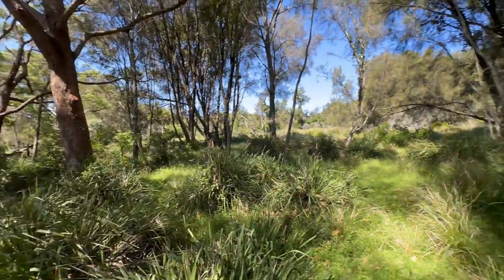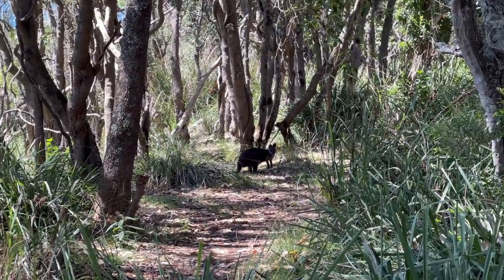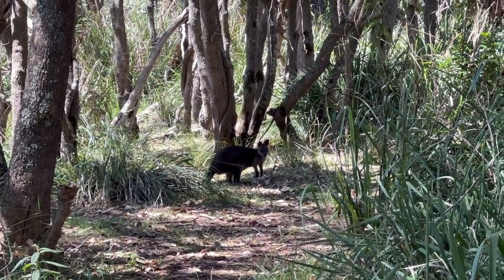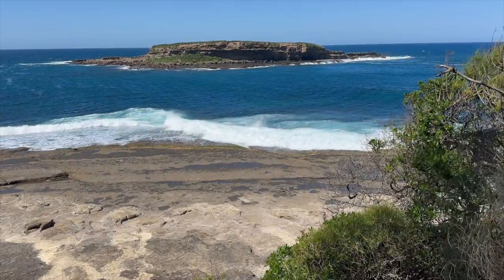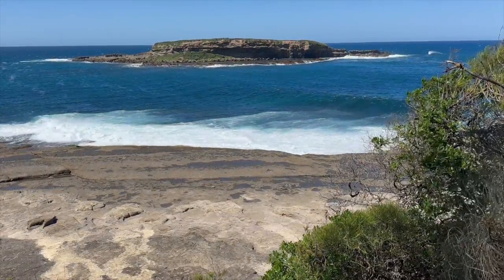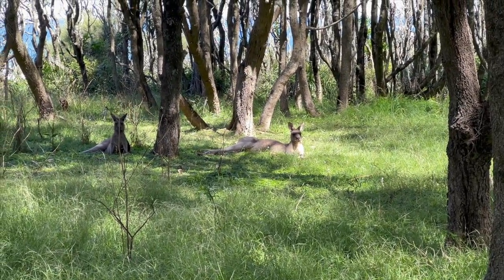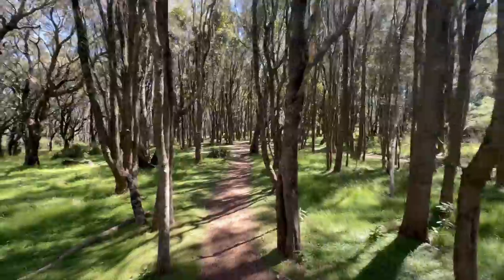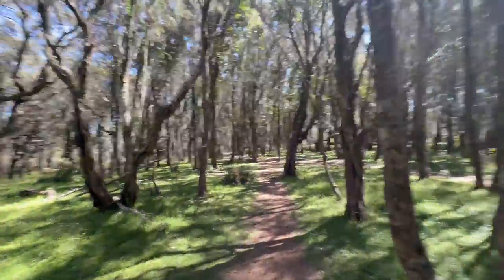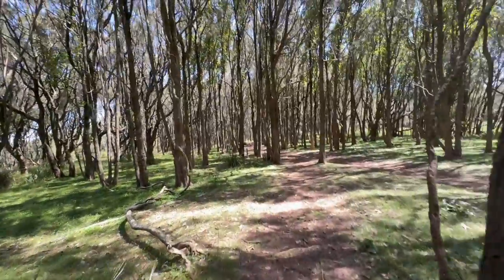All right, this is stunning through here. I bet you the roos love this. So I was pretty right about the roos and the wobblies in here. I can see why they love it. Nice soft bed of casuarina needles. Sea breeze, views. I wouldn't mind sitting up home here.